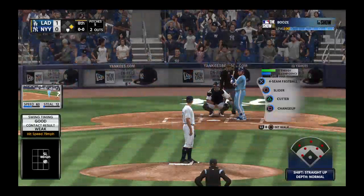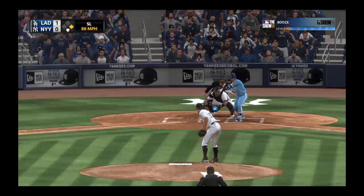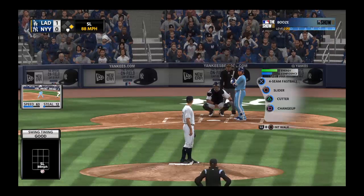Now at the plate, Justin Turner, who could really use a knock here. 0 for 3 in the game so far. Check swing, but he held up in time. Ball 1.